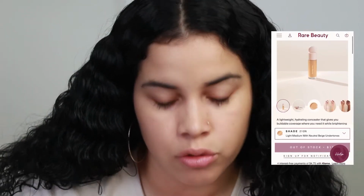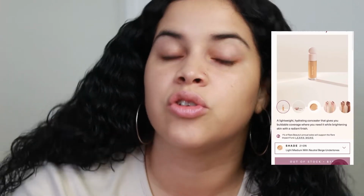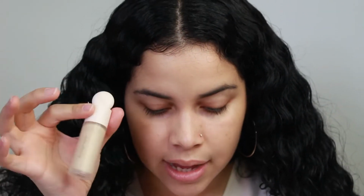So the next thing that I'm going to apply is the Liquid Touch Brightening Concealer, which is $19. Originally I had gotten the shade 210, but that was light medium with neutral beige undertones, and I felt like that shade did nothing for my under eyes because it was literally the same color as my skin. I like for my under eyes to be a little bit on the brighter side, not white but bright. So I ended up getting the shade 170W, and that is light with warm olive undertones. I feel like neutral undertones usually fall within an olive undertone category.